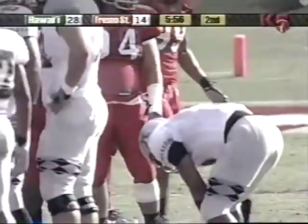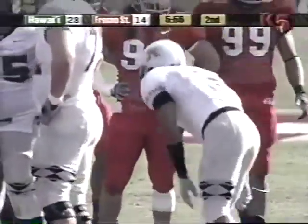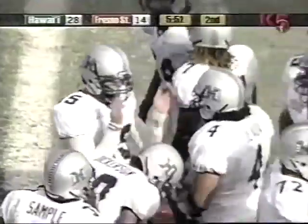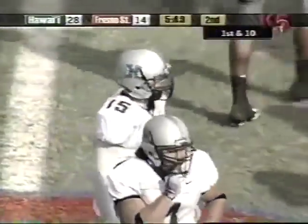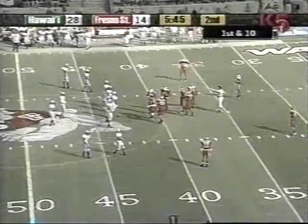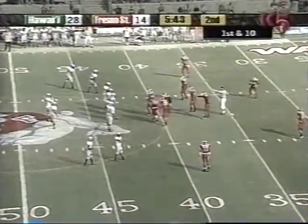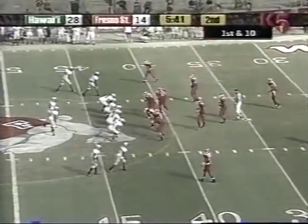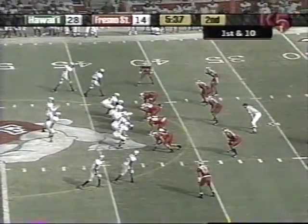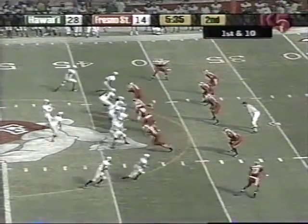Yeah, so far in this ballgame, it's been Dickerson and Sample that have been getting the opportunities. Devon Bess, one of the top receivers for this Hawaii football team, only 2 catches, 7 yards. So Hawaii's built this 14-point lead without the use of Devon Bess. You kind of get the feeling that he's going to have a breakout moment here. It's coming up soon. First down from the 43 of Fresno State.